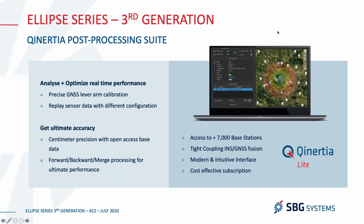Inertial is able to estimate at about 1 centimeter the distance between the IMU and the GNSS antennas. And thanks to that, by entering these refined settings into the sensor, you will be able to greatly improve the real-time performance.